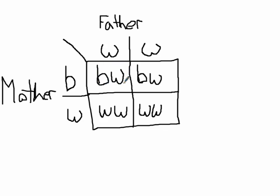When a child is given a combination of genes, how does your body decide which gene is going to be expressed? How does your body decide which skin color to go with? Is it going to be just the black colored skin? Is it going to be white colored skin? Or is it going to be a combination of the two of them? The answer to that is complicated.